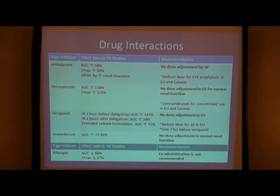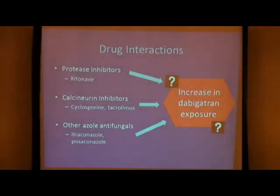In terms of inducers, we know that rifampin or other drugs that induce P-glycoprotein will cause a significant decrease in dabigatran exposure, potentially reducing efficacy, and so currently co-administration is not recommended. Of course, there are lots of other drugs on the market that haven't been evaluated in pharmacokinetic studies, but we know a lot of the pharmacokinetic properties of those agents, and we can predict that they might potentially also have some drug interactions with dabigatran.